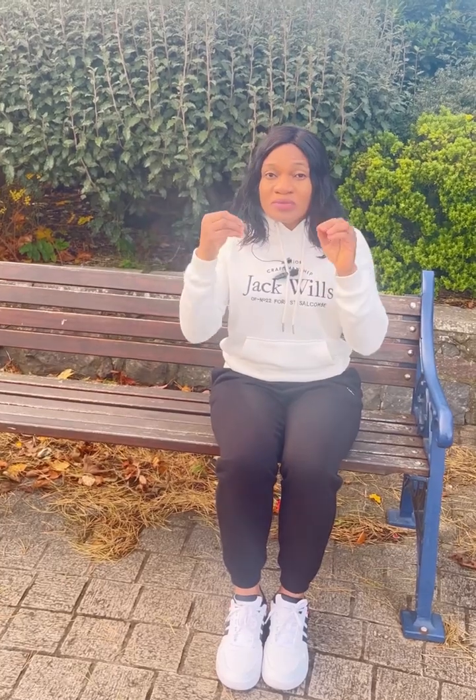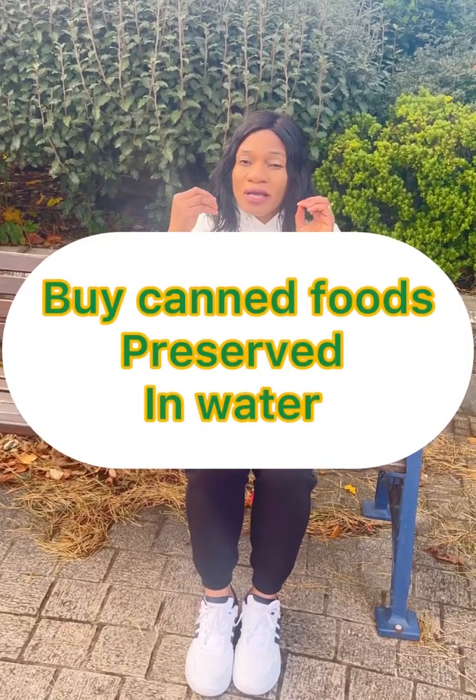All right, then another tip to reduce salt intake is in buying food. You know, we have a lot of canned stuff now. We have a lot of canned vegetables, canned beans, canned corn, canned tomato. Try and buy tinned or canned food that is preserved in water, not brine, because brine contains a lot of salt. You will see them in the shop. They will say preserved in water, preserved in this sauce, preserved in this. Buy those that are preserved in water alone, not brine. So always look for those that have low salt.